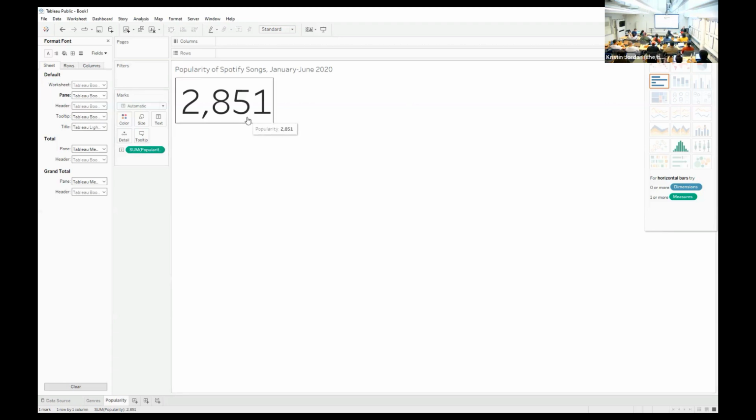Now, numbers like this, first of all, we've got to figure out what on earth is this, 2,857. Does anyone know what this is relative to that popularity field? I heard someone say sum. All right, that is the correct answer. And we know that because it actually tells us here, right? It says sum and then in parentheses, popularity. So what it's done is it's taken the popularity scores and it's summed them. It's added them up for every single song.